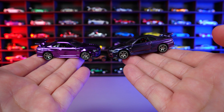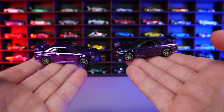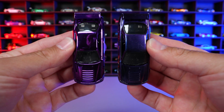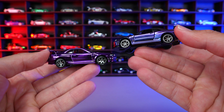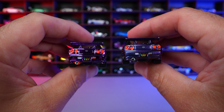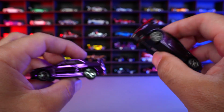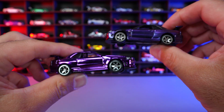So you can compare them side by side. I know you're not gonna be able to fully tell unless I put them outside in the sunlight, but by all means, you can definitely tell the difference in these colors when you have them side by side. They're very, very different. Wheels identical, everything else pretty much identical as far as details go. You can see the license plates are different on them right there, but other than that, they're two amazing colors. I have to say, they do look really, really good.